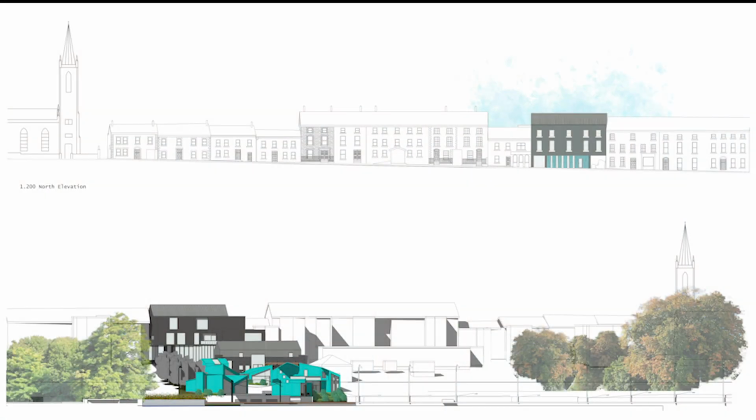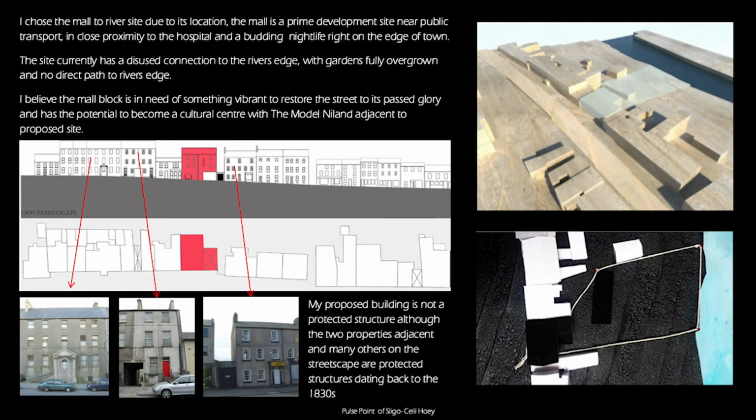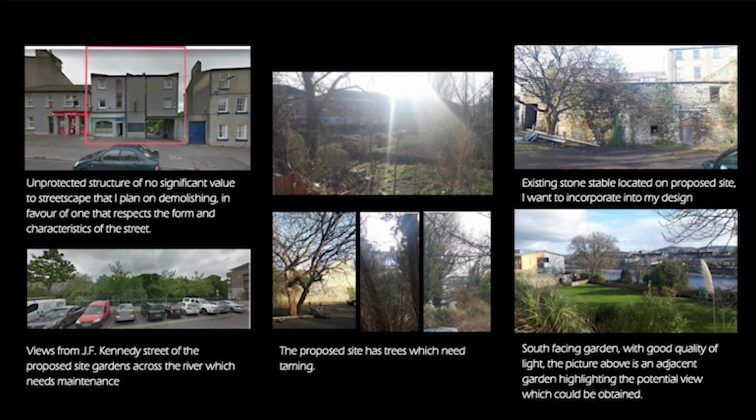Hi, my name is Kaylee Hoey. I'm from Tullamore, County Offaly, and my proposal was a pulse point in Sligo. It was a cultural hub and boutique accommodation to bring tourists from around Europe into Ireland. The Mall is a prime development site due to its close proximity to public transport, the hospital, and a budding nightlife on the edge of town. I believe the Mall is in need of a vibrant restoration.